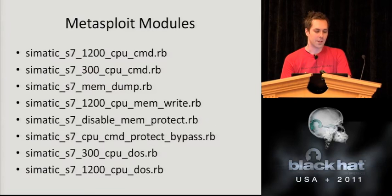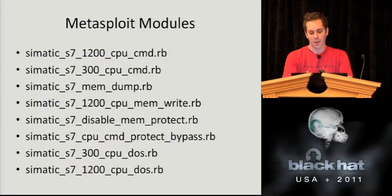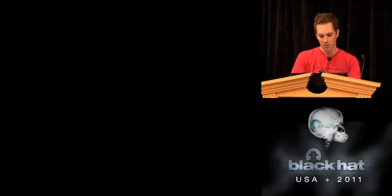When you see the LEDs, keep in mind that that could be pretty much anything attached to it, because we're not attacking the LEDs, we're attacking the controller. So we're going to go over the 1200 CPU command attack, the 300 CPU command attack, the memory dumping, as well as the CPU mem write, and the protection bypass, which I'm going to share some information on, and then the DOS as well.